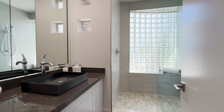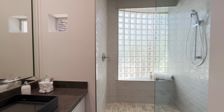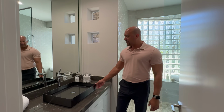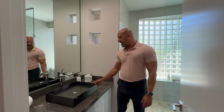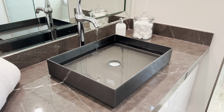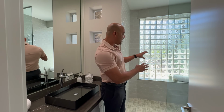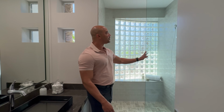And here we have the bathroom. So in the bathroom, we have this beautiful quartzite counter surface. I love the sink though. This is really neat. So this sink is actually made out of metal and it looks kind of like a serving tray, but really, really neat. Love the design. And then here we have more of a modern shower with a single pane of glass.